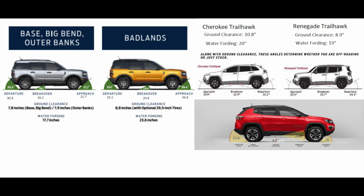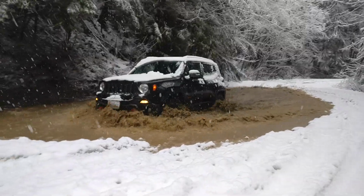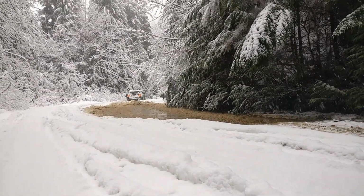Going on to other specs, the ground clearance is about on par with the Compass and the Renegade. I think anything over 8 inches in this segment of vehicles is doable, and I'm sure you can lift these in the future, but lifting independent suspension, McPherson struts, that can always have alignment issues. I have mine stock, so I can't really comment much on that. The water fording is pretty good at almost 2 feet. I don't think you're really going to be crossing any rivers with these types of vehicles, but the extra water resistance that they put into either the Badlands or the Trailhawks is decent for you to make sure that you don't run into any problems out on the trail.